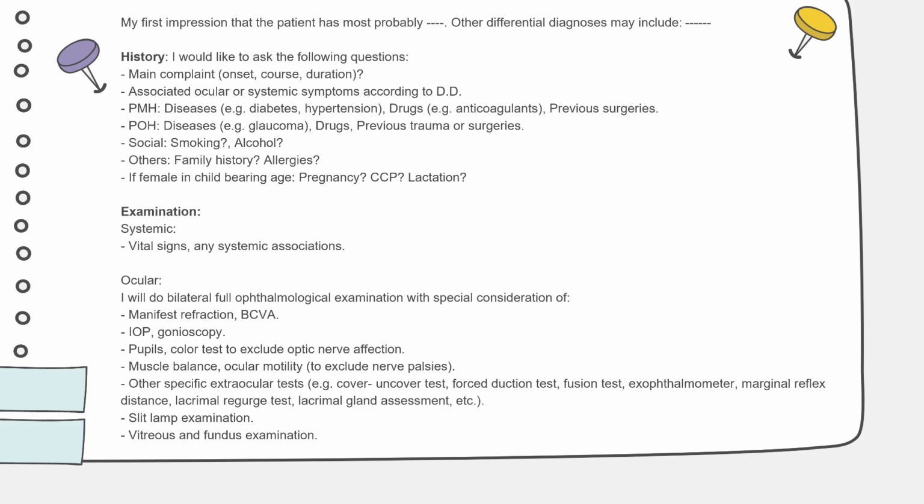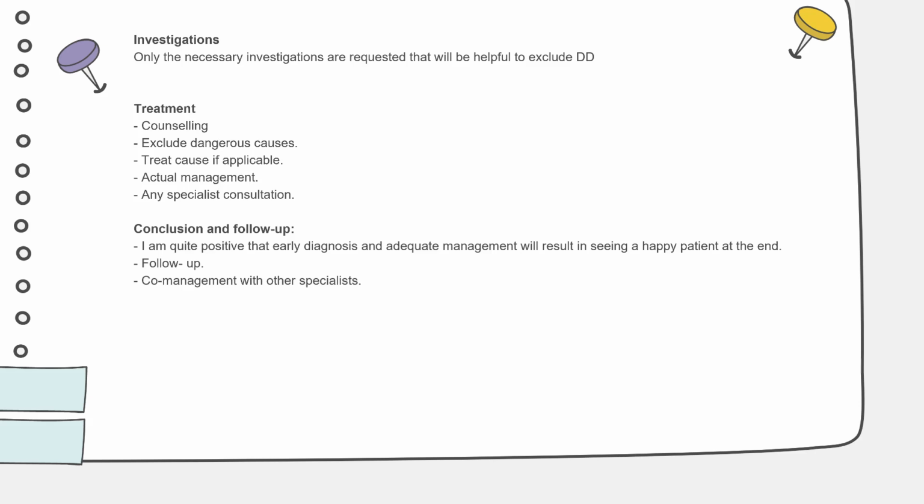So what is this framework? You will start by history, followed by examination, systemic and ocular, and then you will order investigations. For the history, you should take the patient's history, like personal history, the past history, the family history, and anything in the history that is relevant to your diagnosis.